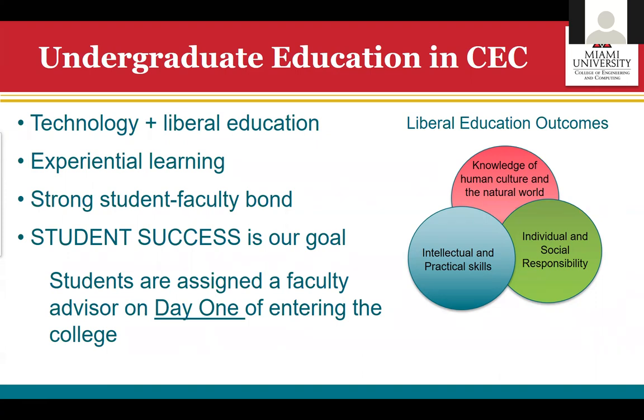Now, tying back into that strong student-faculty bond is the fact that once you're accepted at Miami and you confirm, when you come to register for your classes, you are going to be assigned a faculty advisor on day one entering the college. You will have a faculty member who you can talk to specifically about what you're trying to accomplish in that degree. And I really encourage you to use those faculty advisors. You have to use them the very first time you register. You'll have a 20 to 30 minute appointment with them before you even register for your first class at Miami University.